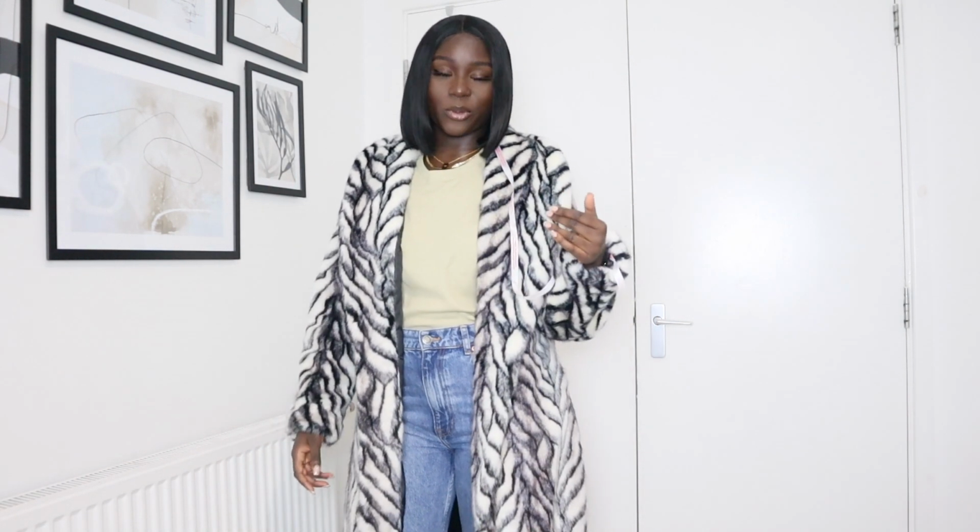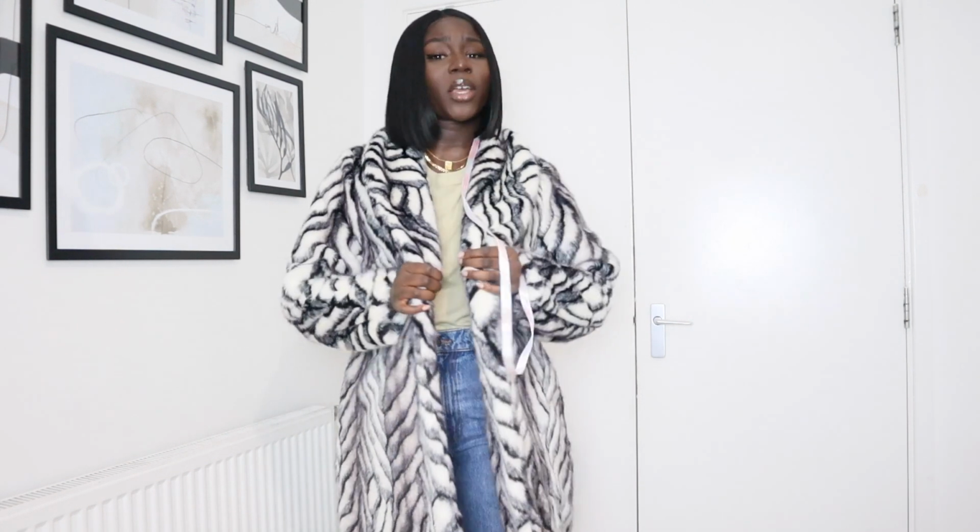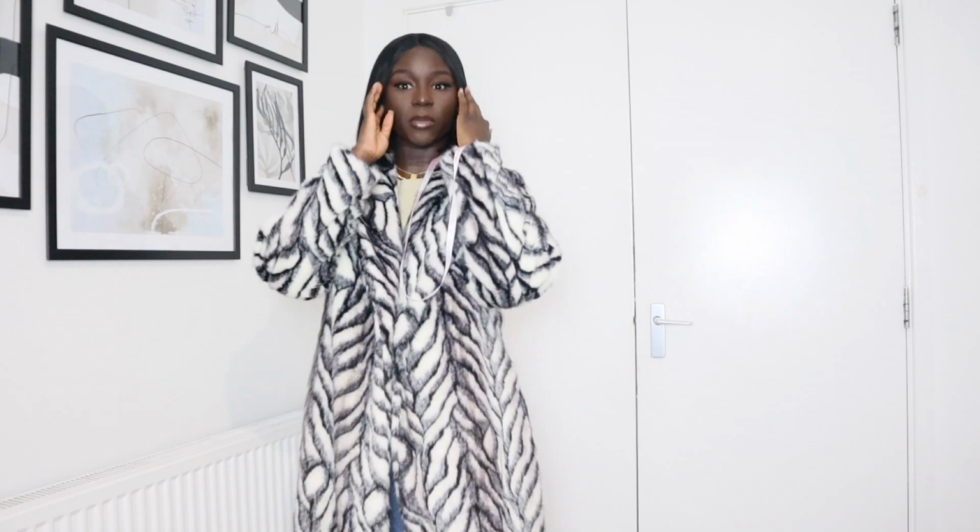Now, I said everything was black, apart from this one, but of course. This coat is, how would I say? Okay. I don't not like this coat. However, I think for my personal preference, I would prefer if the colors were inverted. So if it was more black than white, if anything. I don't think I've ever owned a white coat. The closest I have is probably my trench.